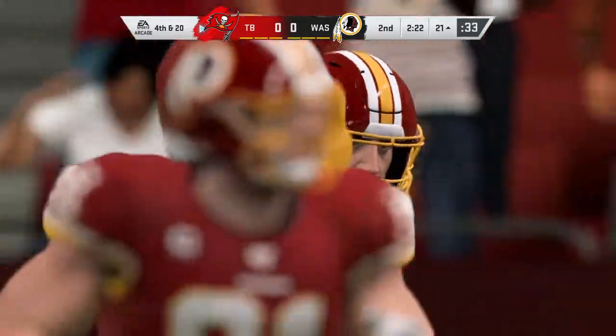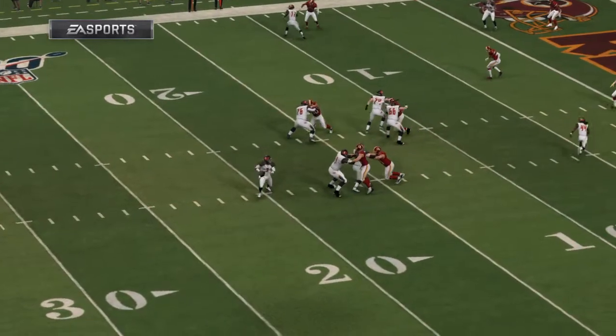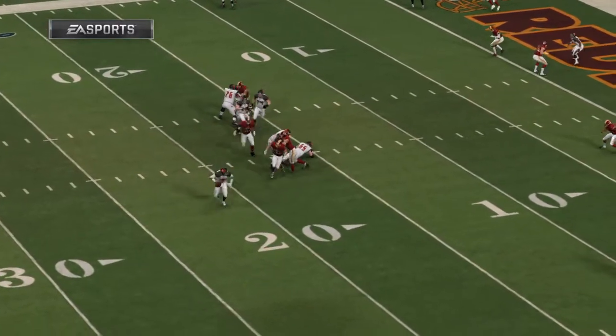Well, how about that? A dime set on defense, 6 defensive backs. None of them blitz. They're just back there in coverage. Defensive lineman gets the sack.